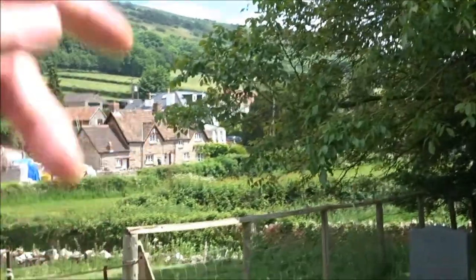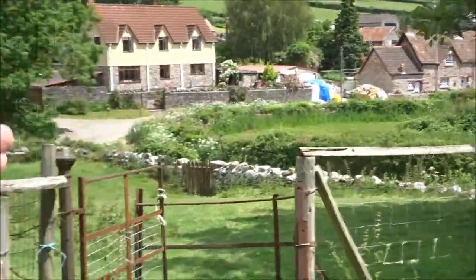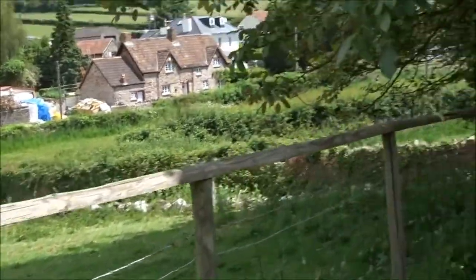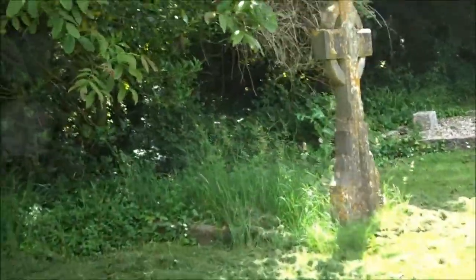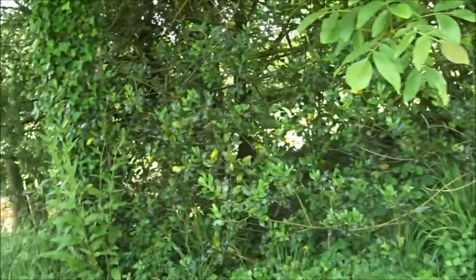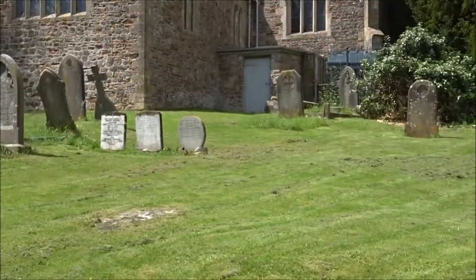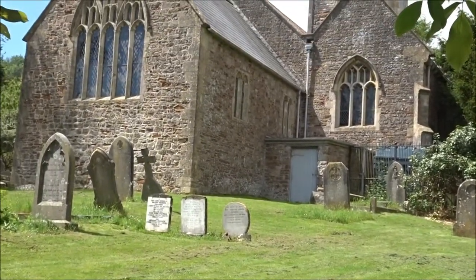I walked up the lane. There's the stile that I could have come through earlier. There, look. We'll just stand in the shade a minute, in the corner. Nice picture of the church.